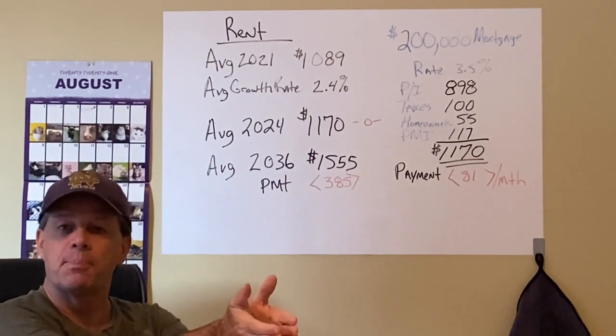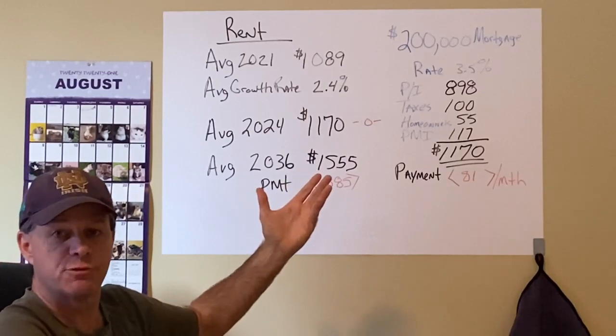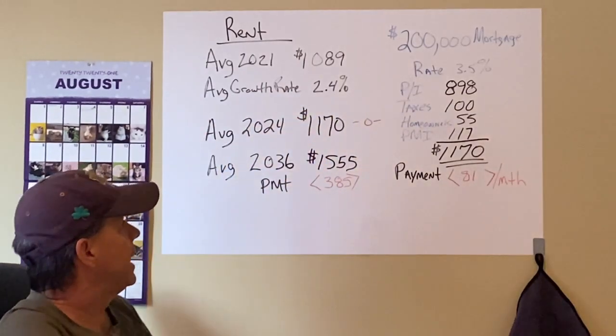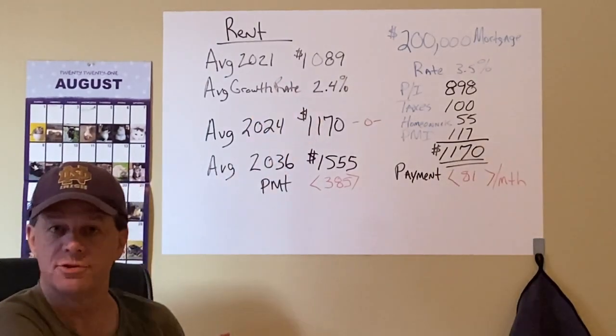But anyways, I have to start with something. Again, we're going to get down to the premise of what I'm really getting to later, but I got to have something to start with. So might as well use the average for the whole state. So the average is $1,089. And so what I did is I said, okay, let's run some payments off of a mortgage.